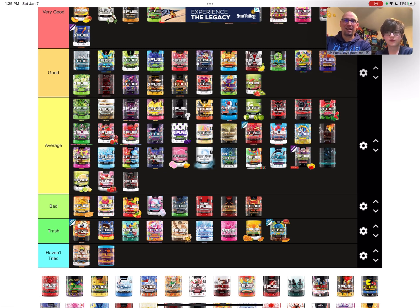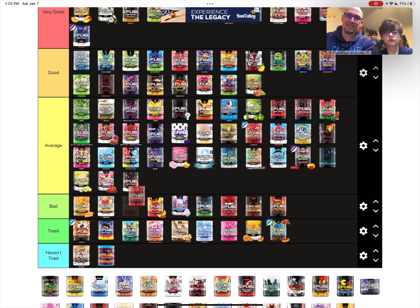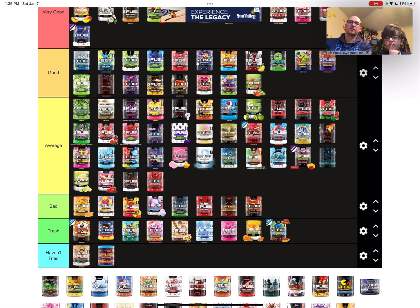It doesn't taste much like a cranberry. It tastes like a cherry-ish medicine. We sold it. Yep. I think it is the lowest end of average there is. It's not bad, but it's on the low end of average, 100%.